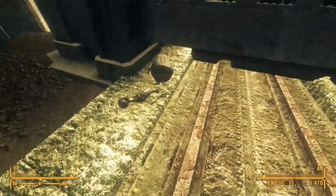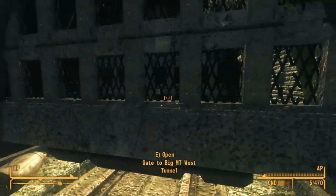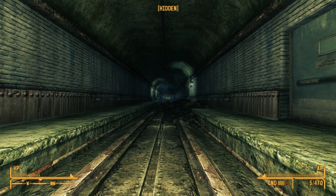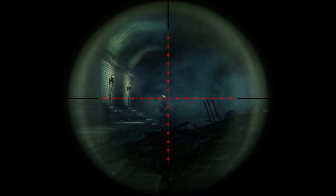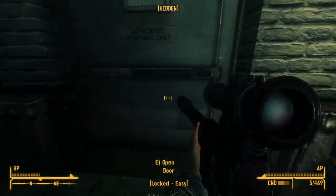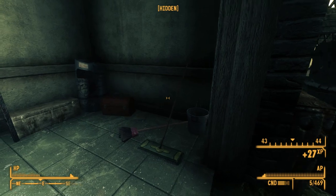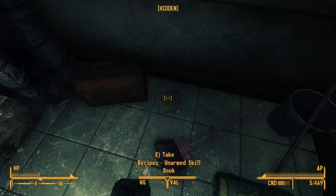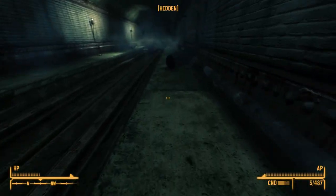On the train tracks just by the main gate, we find a skeletonized torso next to a duffel bag, and we can crawl under this gate to enter the West Tunnel. Inside, we find a Protectron wandering around at the end of the tunnel. After killing him with a sneak critical, we can unlock an easy-locked door to the right, where we find a small storage compartment. Here, next to a bunch of containers, we find the recipe for the unarmed skill book lying on the ground. To finish exploring this tunnel, we can continue west along the tracks.